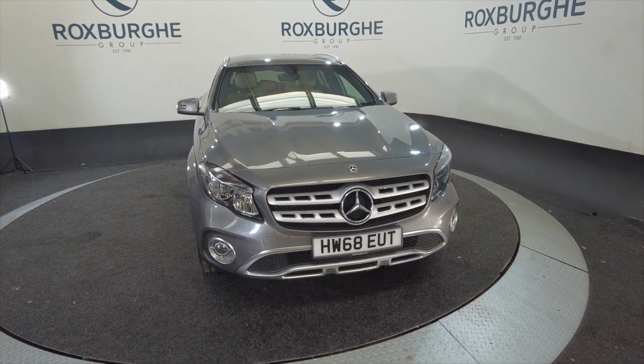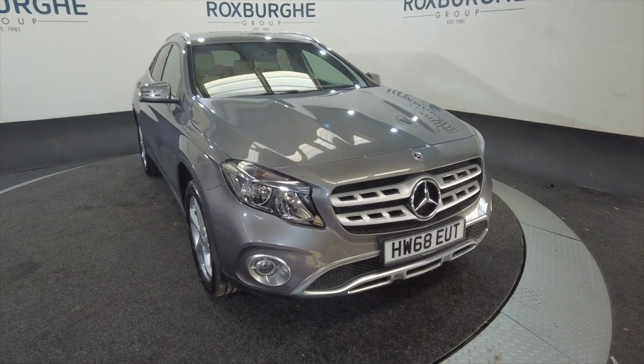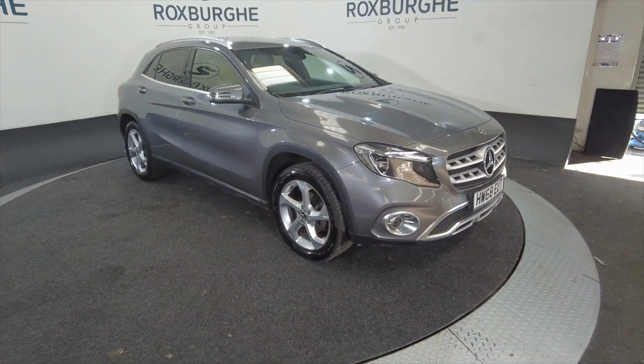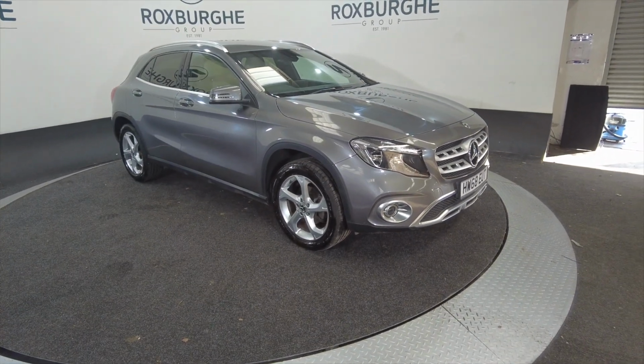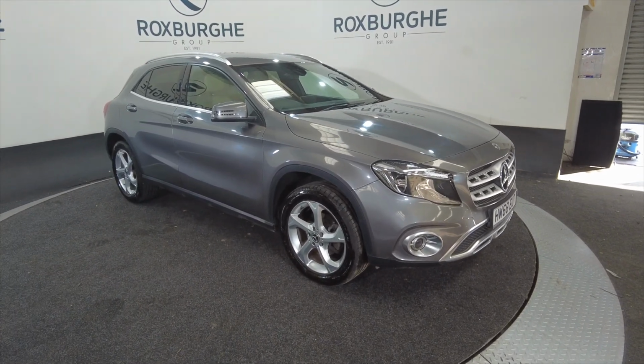Today we showcase this Mercedes-Benz GLA 200 Sport Executive. It's on a 2018 plate, this, petrol. Really, really nice car, this. And you're looking at around about 48.7 miles to the gallon, so really good on fuel as well.